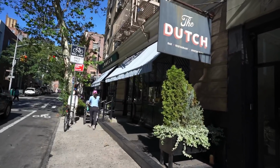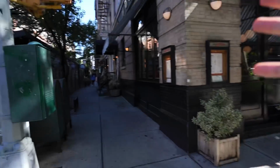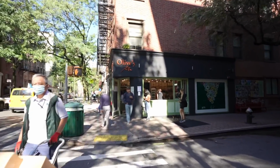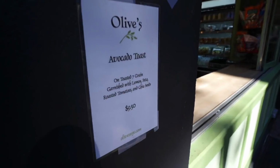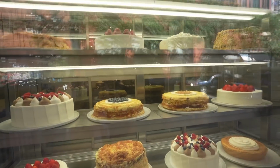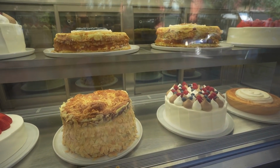This place over here is super popular. The Dutch, fantastic brunch. It's been in the neighborhood for a long time. And don't worry about outdoor seating. There is plenty right over here. But let me show you where the cool kids hang out. Right here across the street at this little place where you can get $9.50 avocado toast. If you're in the mood for a life-changing piece of cake, you absolutely have to get something from Harbs. It's amazing. And it's Japanese, and my wife's from Japan.